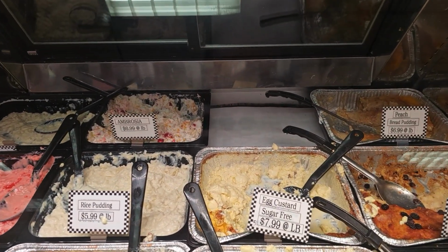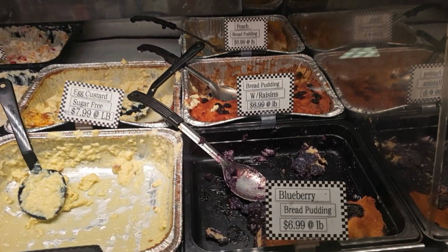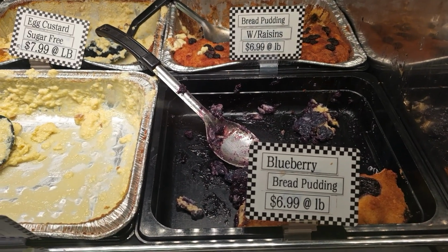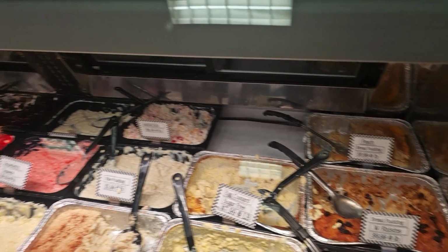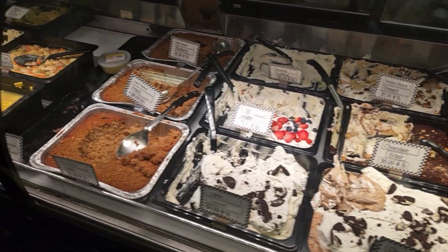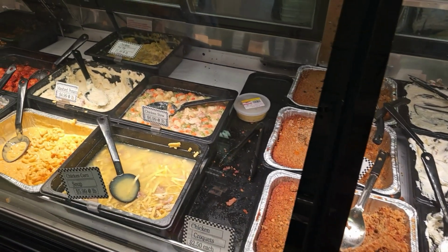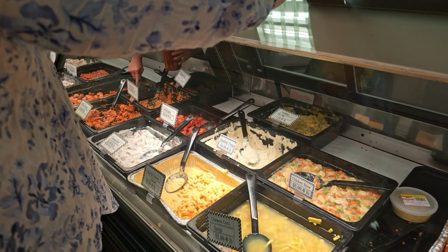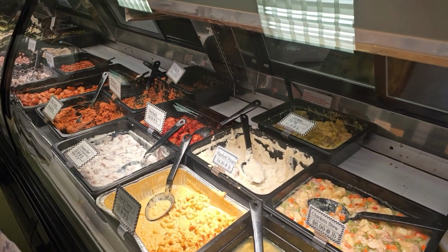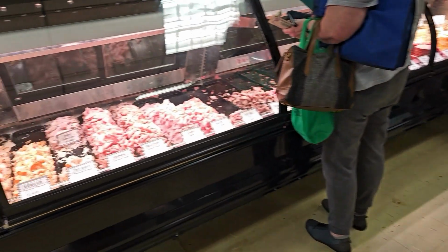And they have egg custard sugar free. That's $7.99. And the blueberry bread pudding is $6.99. They also have bread puddings too. Summer delight. Ooh, they have macaroni and cheese here in this section. Let's check over on this section.